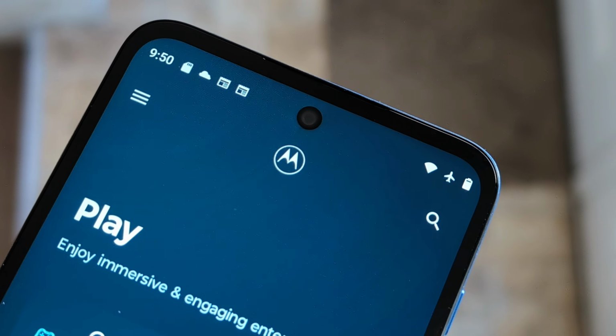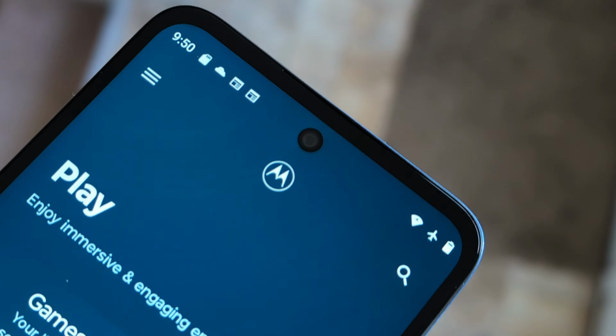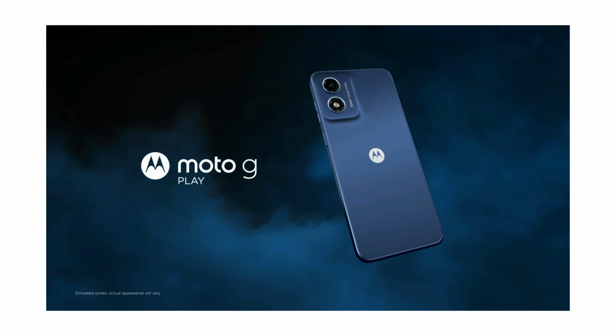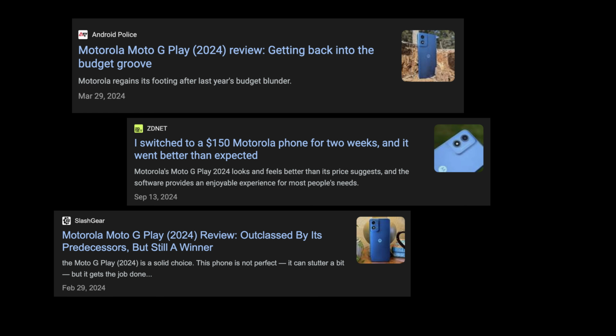But for anyone who has owned a Moto G device, you will know these things are not often worth it, even if you can snag one for free. That is until this year when Motorola launched the Moto G Play 2024. The G line of phones is already bad enough, but the G Play variant is one of the lowest tier devices Motorola currently offers. So imagine my surprise when I see so many people praising this phone for what it brings to the table at such a low cost.